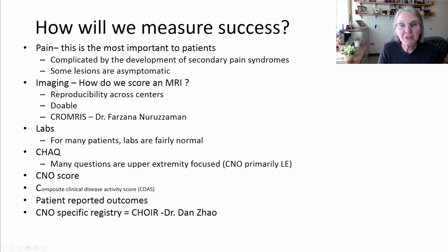And then imaging. Imaging is, to me, essential to determining if somebody's improved or not. So how much pain they have, do they have a swollen area overlying a bone? So clinical outcomes, but also imaging. Then we have this question, how do you score an MRI? Different centers score it differently. Are they reproducible? How doable is it if we have a protocol for scoring every single bone lesion? What if you have 20? That might be too much for the radiologist to do and to want to do for a study. So that is also being worked on, and we're getting to the point where there's agreement with how to score them and also good reproducibility.